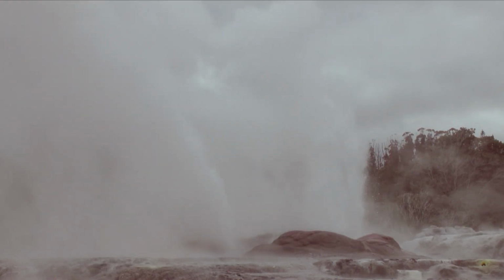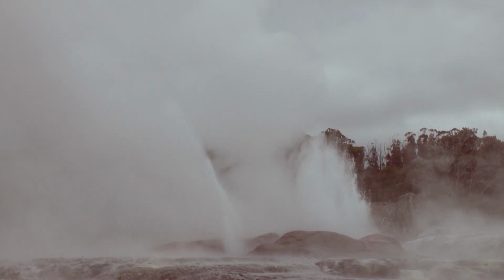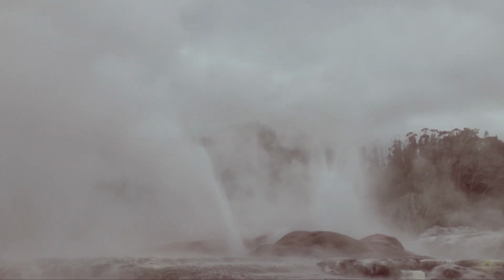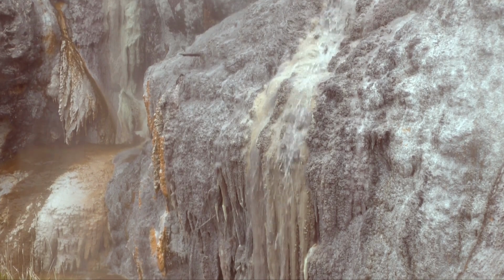We do also use a lot of our natural heating resources to this very day as well for such things as cooking. Now we have a lovely natural hot spring on the east.